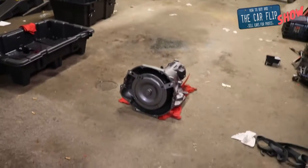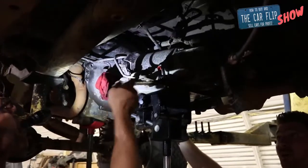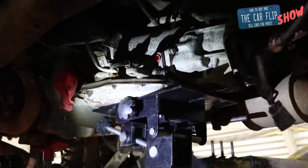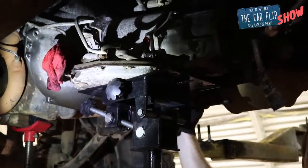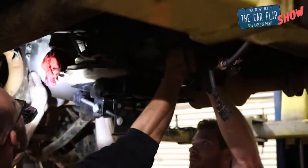Right now our job is to lower down the current transmission. It's been unbolted, and it's a matter of us going down and wiggling around different things. We've got exhaust in the way. We've got a couple different things hanging. We're just going to get around. All the bolts should be good. So in a perfect world, it comes straight down and wiggles out perfectly. We just got to get out and down. So we're coming back.